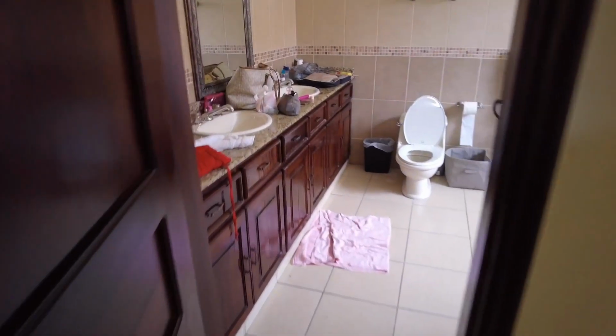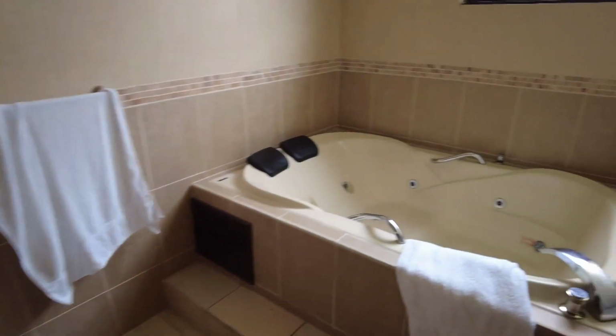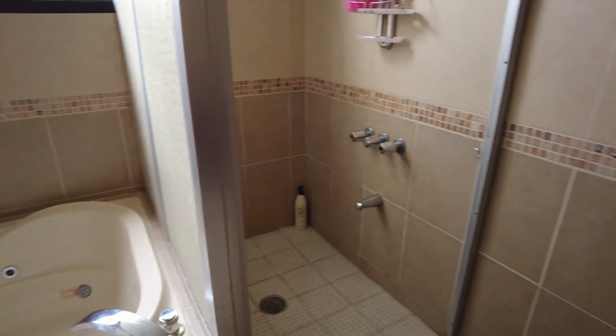Pretty big. It's got a balcony out there. It's got its own bathroom as well. Dual sink, tub with the jets on there, so it's like a little jacuzzi there, and a shower. So that's pretty much the house. Again, it's a nice house, decent house.